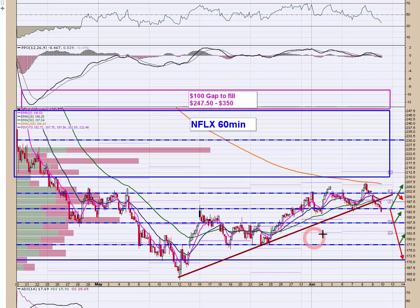Netflix, we had the trend line off of the lows, broke that, and then broke this 195, 194 line. We've got a large volume over price bar here at 187.50. If we break lower in the pre-market, I would be focusing in on, does 187.50 hold or does it fail? And given there was a lot of traffic in this zone between 187.50 and 177.50, I think you break 187.50, that opens the door down to 177.50.